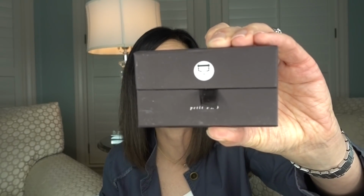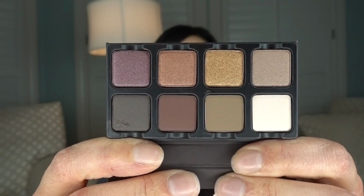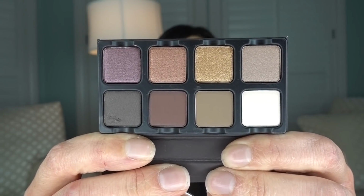Another great little bitty palette by Viseart is the Petite Pro. And this is the color range in that little bitty palette. Another great one for travel. I might also take this one with me actually this weekend. So this is another fabulous option if you don't want to get a big Viseart palette.